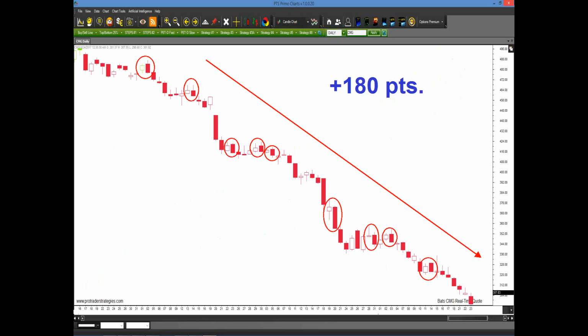But we can't just buy at the market. We have to have some structure, some high probability entry points. That's what strategy number 5 does for you.